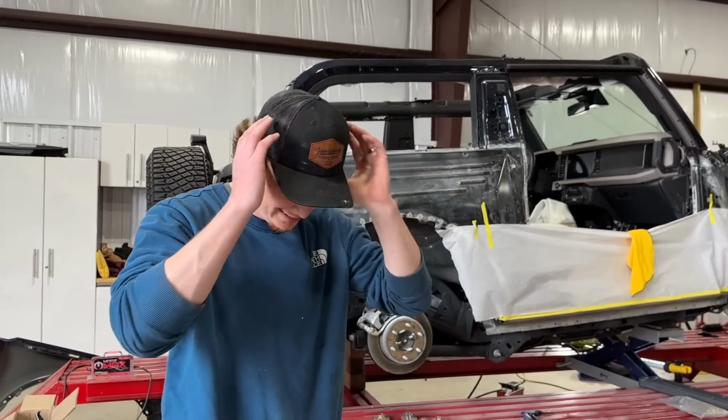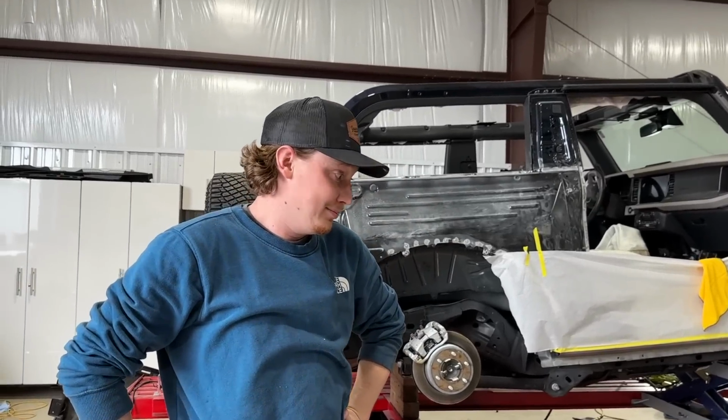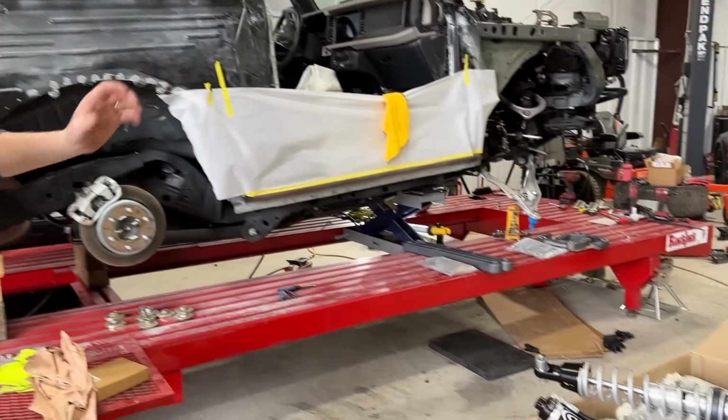Exactly. But I think it is time, man. I think it is time to go ahead and get this sucker off the frame machine. Let's go ahead, throw this suspension on and get it off. Drive it off.